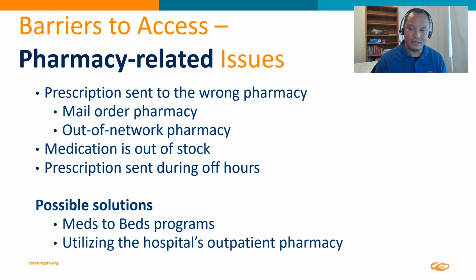And medications can be out of stock. This can happen from time to time, but with the supply chain issues and shortages, it can be a problem. If a patient is discharged also from a hospital towards the end of the week, then sometimes these prescriptions can be sent to a pharmacy with off hours, or they may have limited opening time on the weekend. So that can delay the delivery of these medications to the patient. So overall, it's important to start these medications in the hospital.